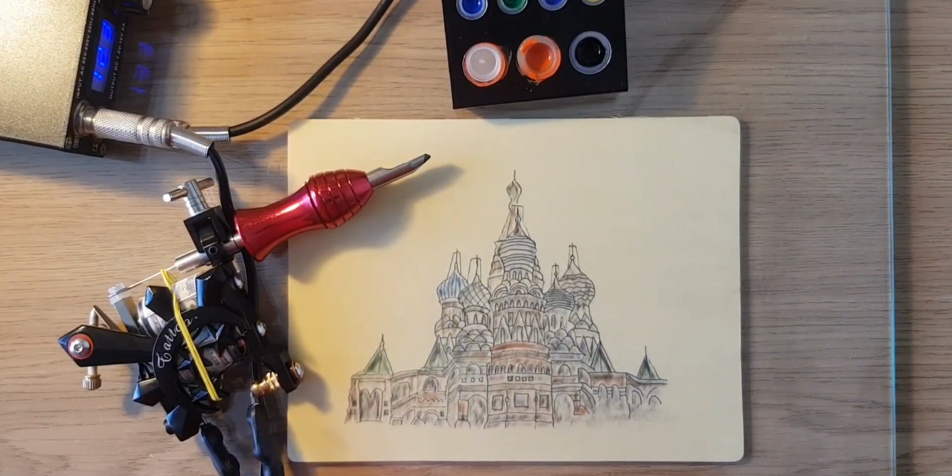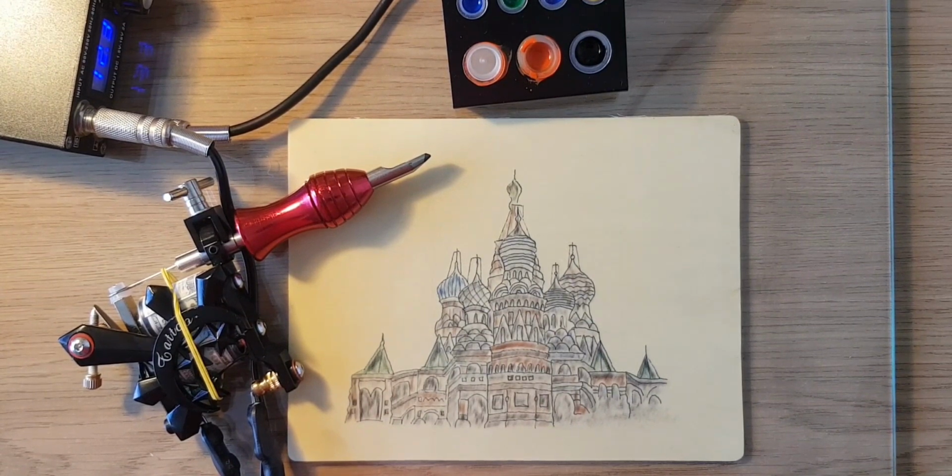There you go, there's the fourth part of the building series finished. A very arty looking tattoo of St. Basil's Cathedral in Moscow. Something a bit different, something a bit fun.